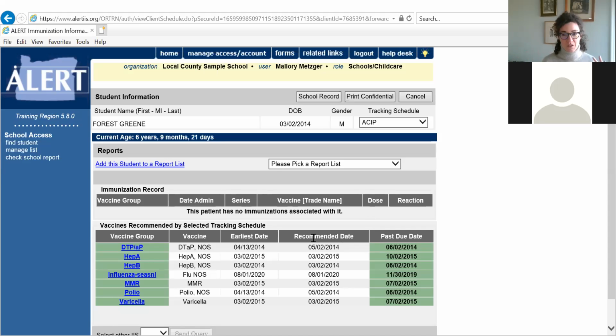Another reason there could be no immunizations is that maybe this kid was born in Oregon, but then they moved to another state and just moved back. And this is a registry of shots given in Oregon. You can get shots given elsewhere added to the system. You just need to give it to a healthcare provider, your record from out of state, and they can add it for you. Or your local health department might be able to if you check with them. Okay, so we're gonna add Forest to our class.